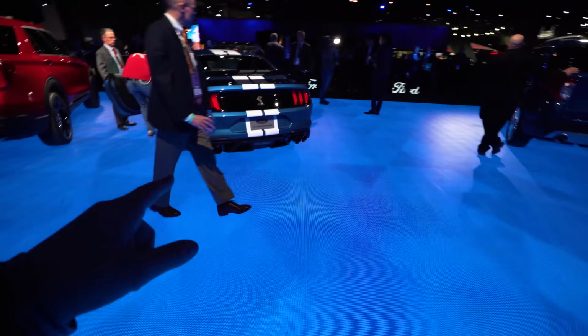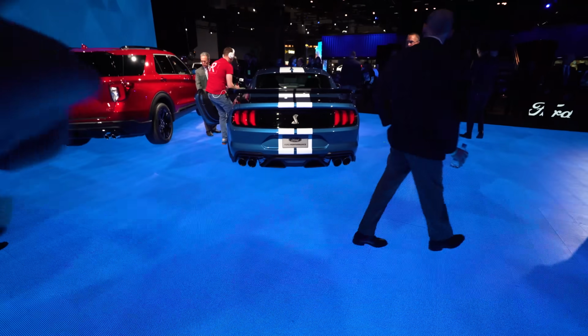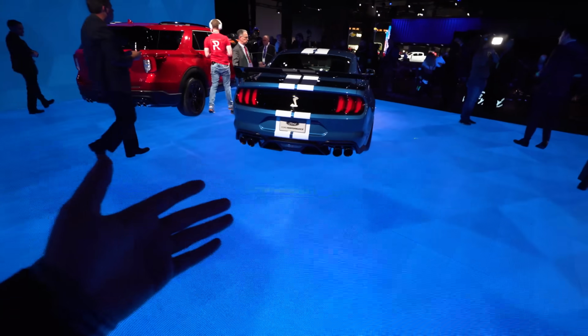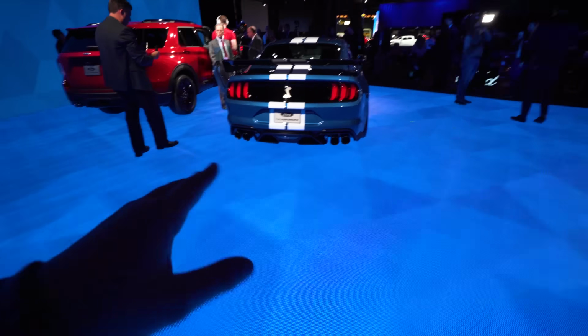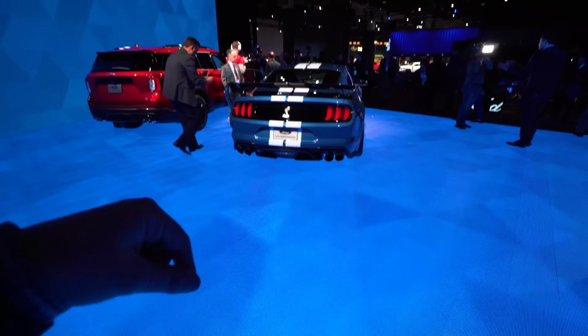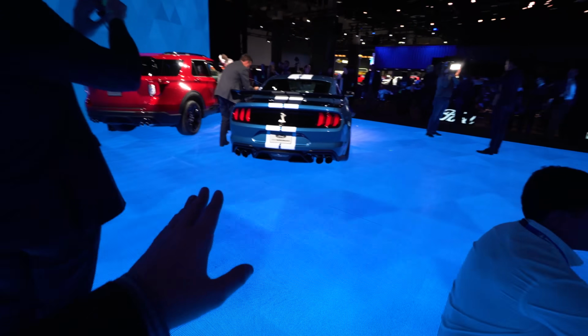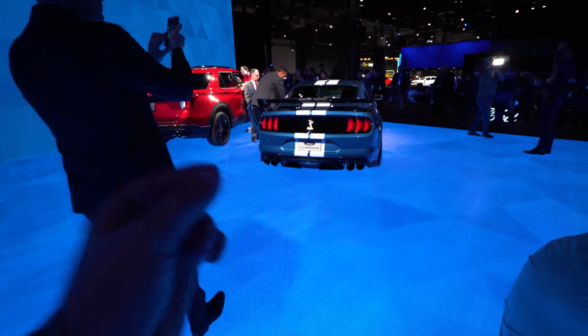Also, you have an option to get a painted over-the-top stripe, which, man, I just love that feature. It just seems so cool, and I wonder how much it's going to cost, because I know on the Ford GT it's a $10,000 option. Now, this is not Ford GT money we're talking about, but it definitely will not be cheap.